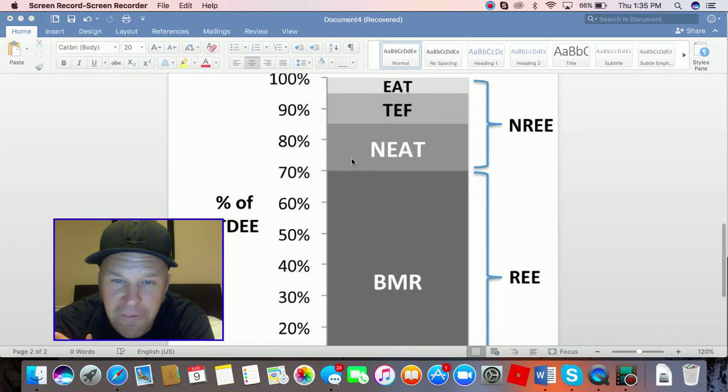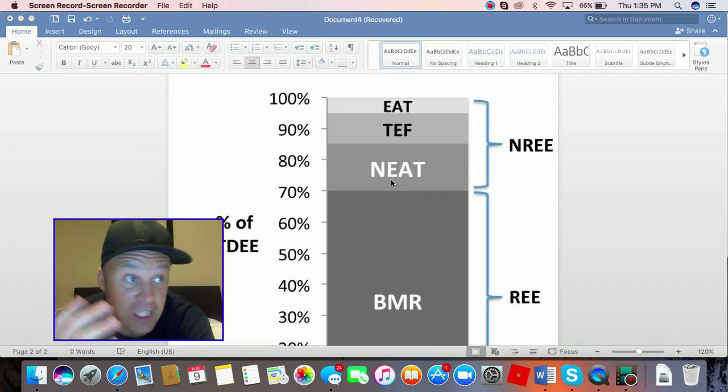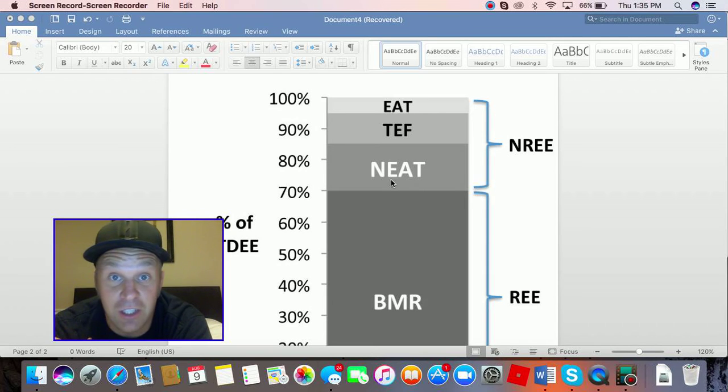Then there's about 15% that comes from this. It says NEAT, and that's non-exercise activity thermogenesis. So that's moving around. That's just getting up out of bed, going to the kitchen to get some water, going to the bathroom, making your breakfast, going out to the car. Yeah, that's non-exercise activity thermogenesis. 15%. So that's cool. That's interesting.